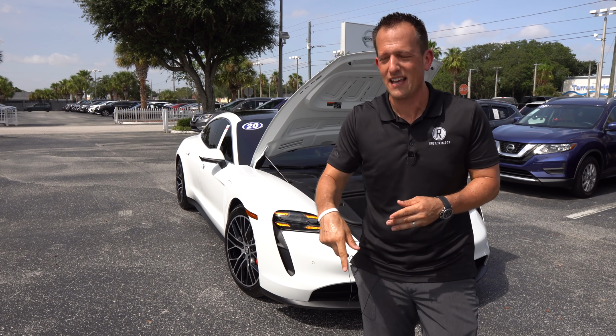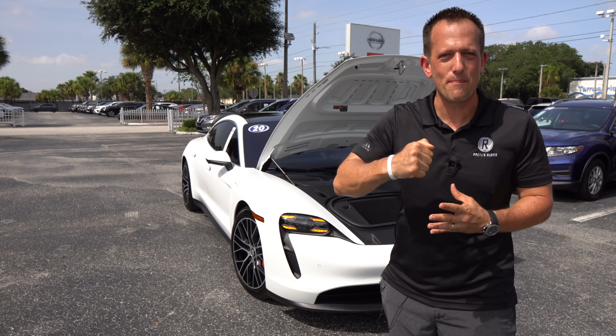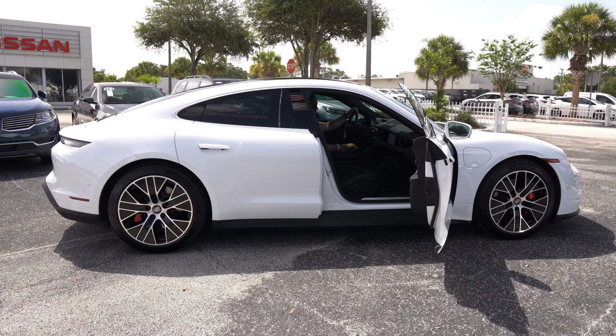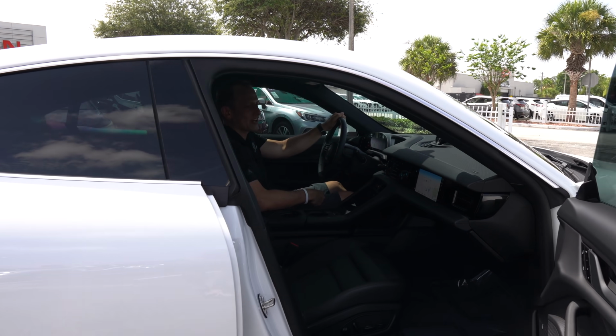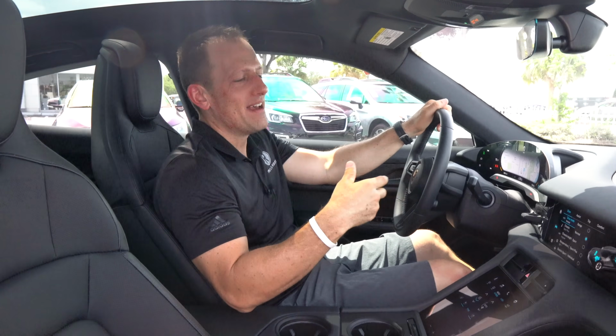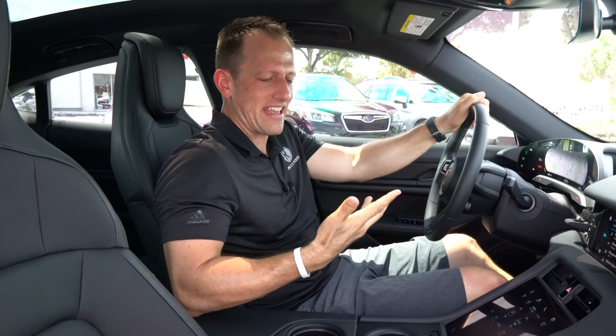But why don't we go ahead, let's get to the interior and see how the Porsche comes up on top above Tesla and the other EVs. All right guys, we're inside this Porsche Taycan 4S. Just a crazy vehicle. Because of that EV, because of it being a Porsche, it's like the familiarity that you have on the interior, it's just pure Porsche. And I love that about this car.